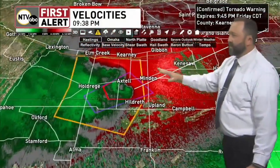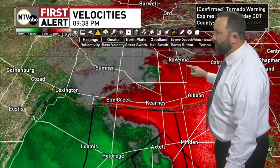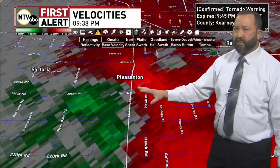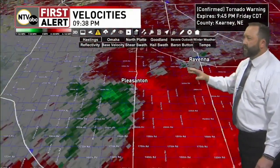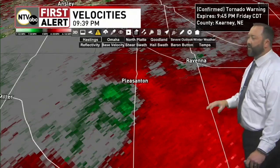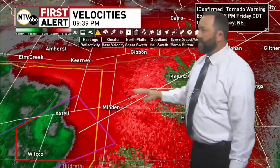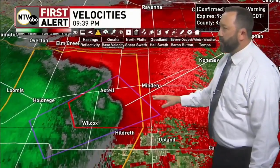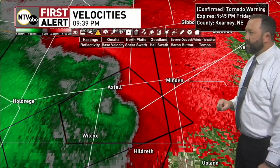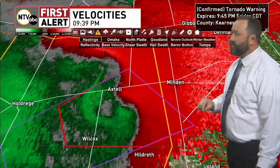Like I also have been saying up here to the north, around Pleasanton, we don't have a warning on this, but that's enough rotation that it's making me a little nervous. And I would be seeking shelter if you live in the Pleasanton area, Ravenna as well, okay? Because everything's moving northeast at around 25 to 30 miles per hour. We're about 6 minutes away from when this warning would expire at 9:45. So we're going to be keeping a close watch on that. I don't think we have had an update to that as of yet.